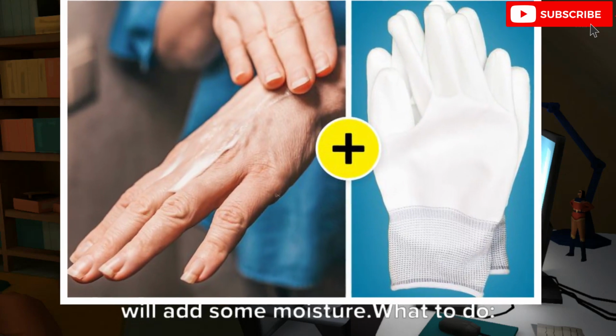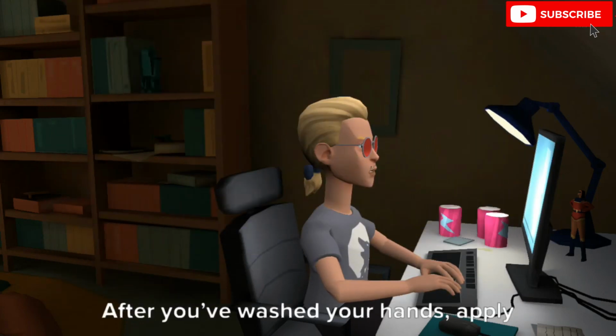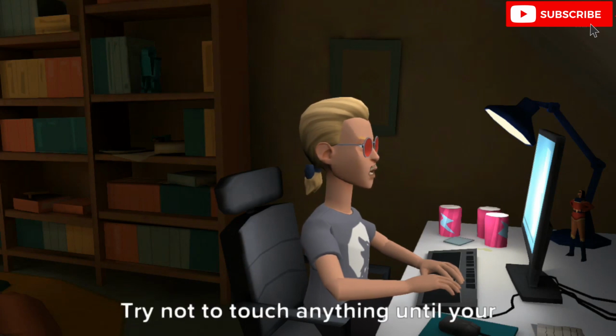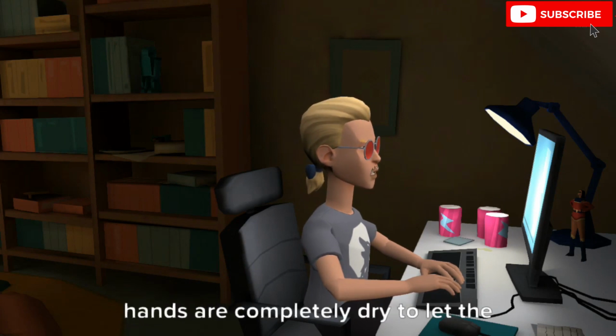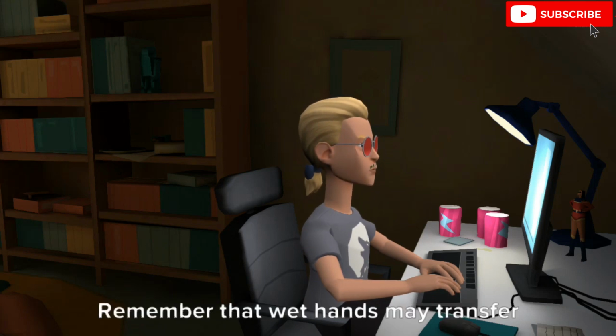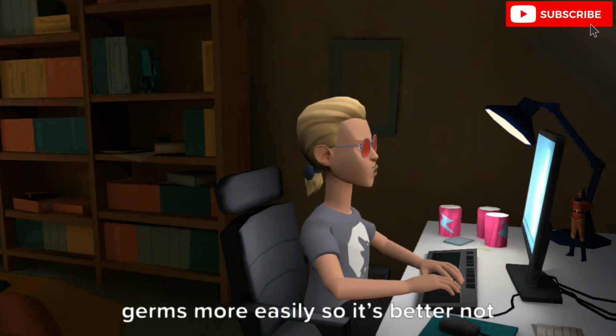What to do? After you've washed your hands, apply hand lotion or hand cream to your slightly wet hands. Try not to touch anything until your hands are completely dry to let the cream set and get absorbed by your skin. Remember that wet hands may transfer germs more easily, so it's better not to hurry.